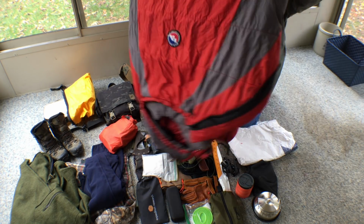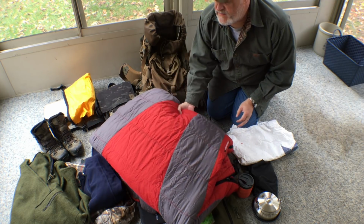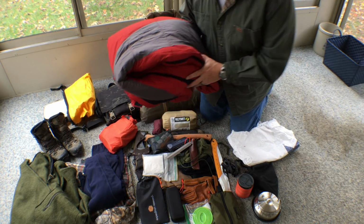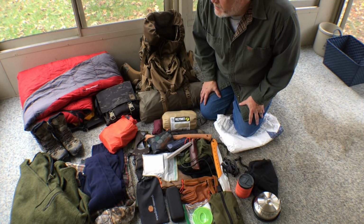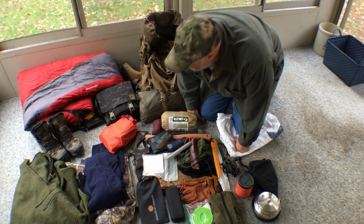I've had this thing for many years. I've used it well below 15 degrees. I've used it in single digits, and if it gets too cold, then I would supplement that with something else. I would add something to it, like a wool blanket, or maybe another bag on the inside, or just more clothes that I'm wearing inside my bag.